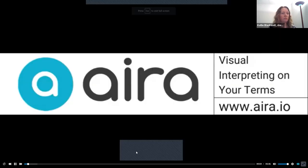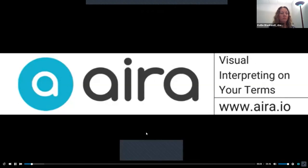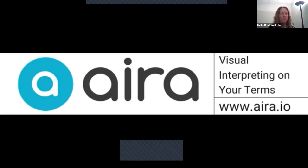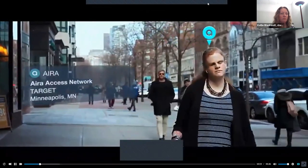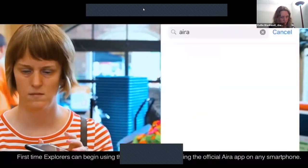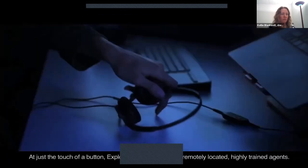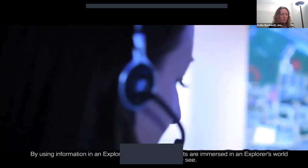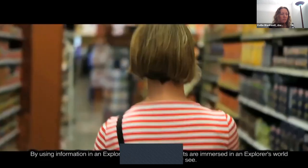Aira, artificial intelligence remote assistance. We provide access to visual information through a smartphone app available on iOS or Android, connecting people with professional visual interpreters. Let's take a look at how it works. You've entered an Aira access network. First-time explorers can begin using the service by downloading the official Aira app on any smartphone. At just the touch of a button, explorers are connected to remotely located, highly trained agents. By using information in an explorer's environment, agents are immersed in an explorer's world and can see what they see.